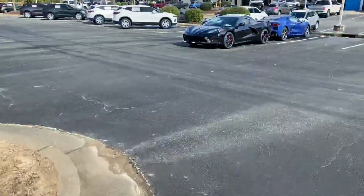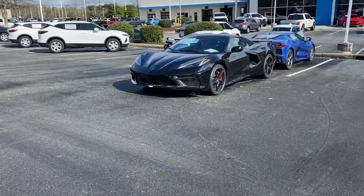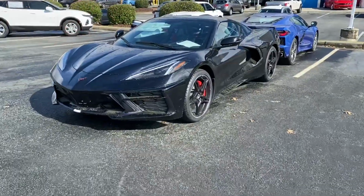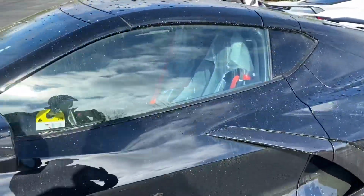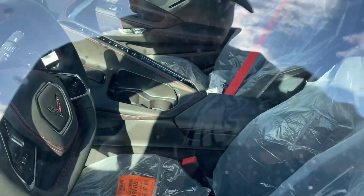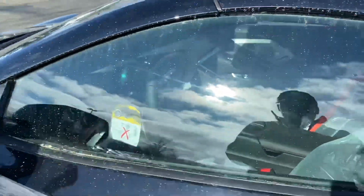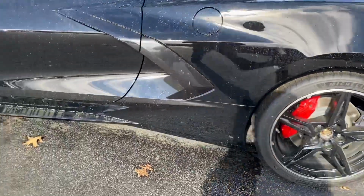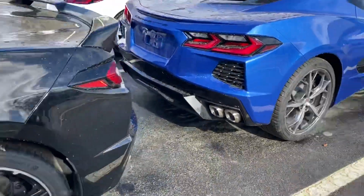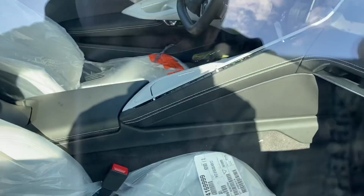And today I'm at the dealership and I see the Corvette 2020. This one right here, we got the black seats in this. Of course, this was pre-ordered by somebody. Got a red Brembo. Well, not Brembo, but red calibers. Got a blue one. This one got the gray interior. Not too bad.